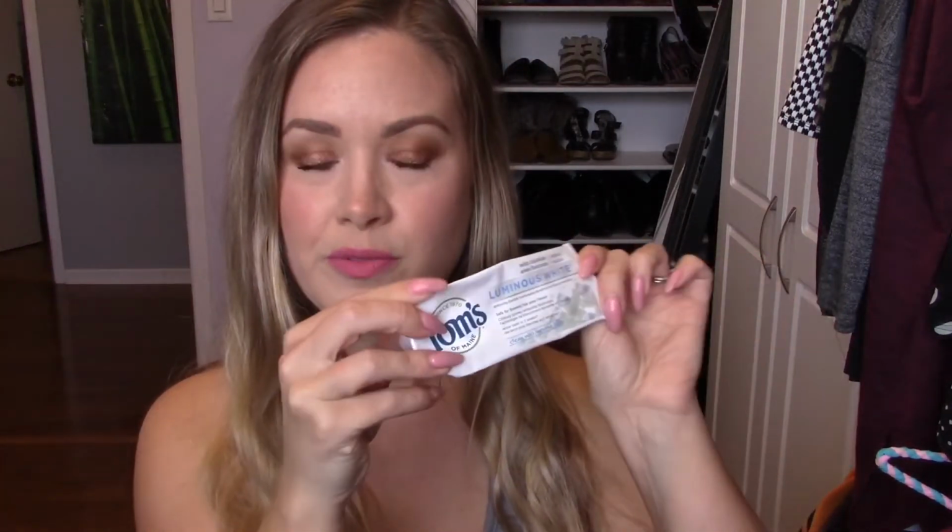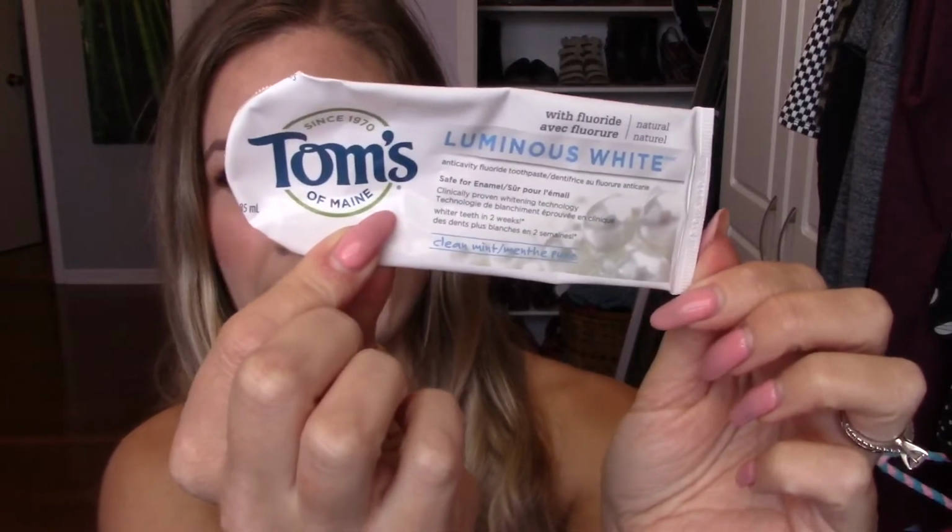Along that same vein, I also wanted to mention this. So now that I've sort of hammered out some of my regular beauty products for cruelty-free options, I've been trying to spread into other areas of my life, like liquid hand soap, things like that. The other thing that we were searching for was a good cruelty-free toothpaste. So this is the first one that I bought. This is the Tom's Luminous White.